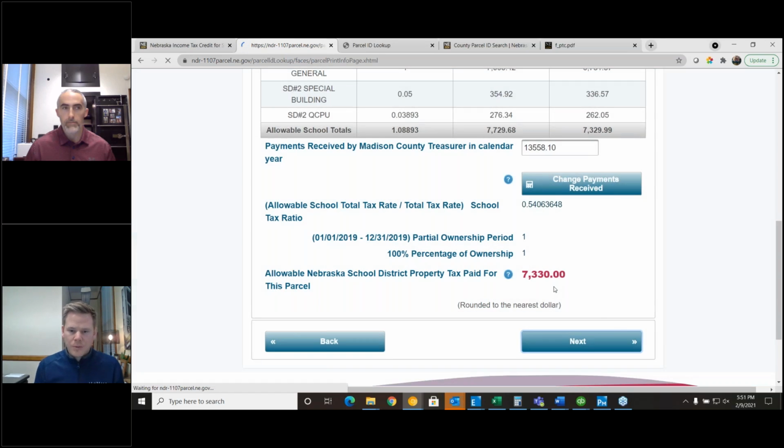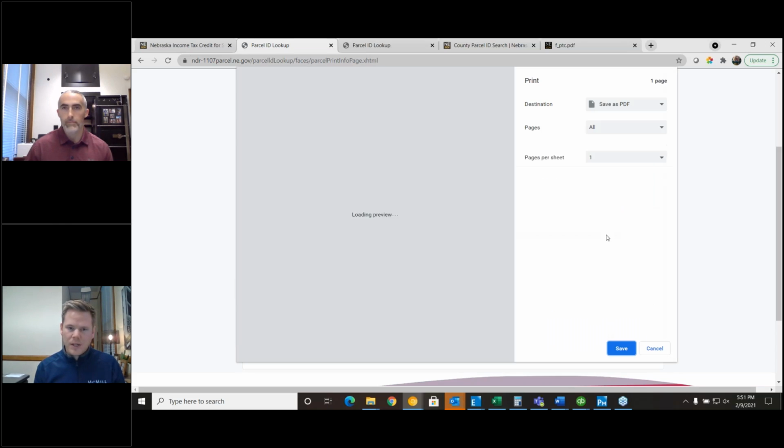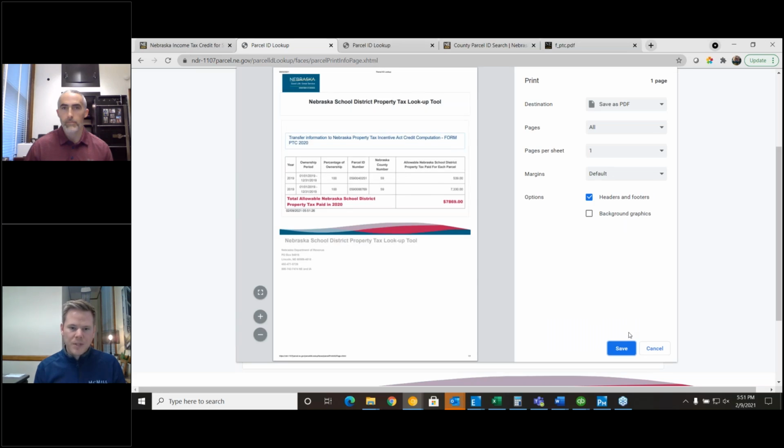So obviously this parcel we paid more real estate tax on. And so it will aggregate everything for you. And then once you have all your parcels on this spreadsheet or on this printout, we can print that worksheet. And then if you include that with all your other tax documents, that's going to give us enough information to prepare that credit a lot quicker.